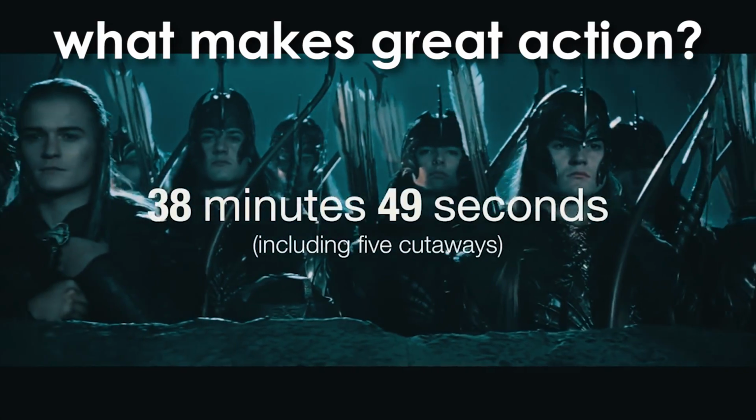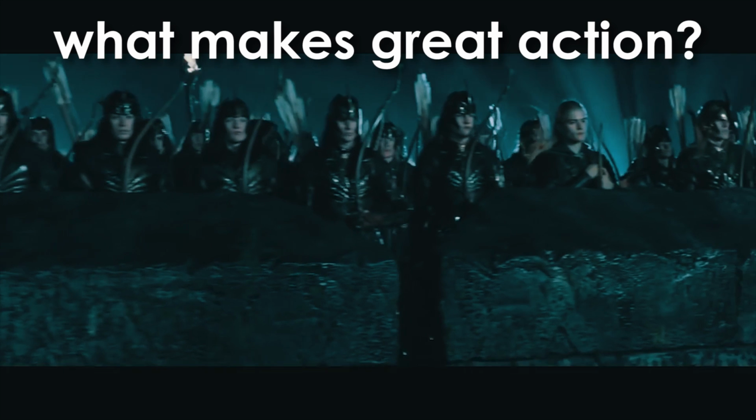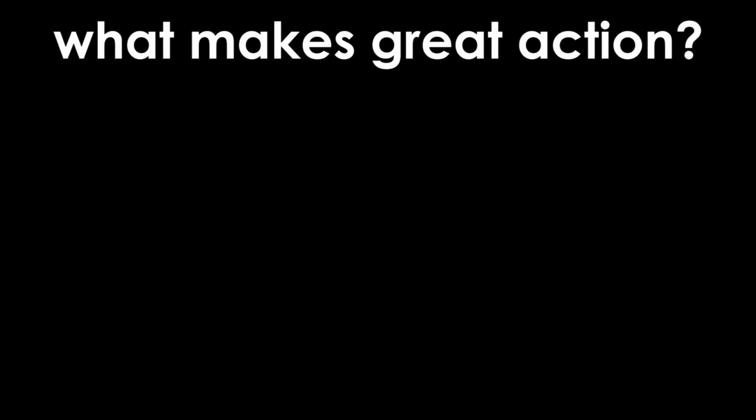A 39-minute sequence, it has to carry the dramatic weight, the ups and downs of a mini movie within a movie to hold our attention. Intelligibility is really important for a giant set piece like this. Not only do you want the audience to be able to see what's happening, you want them to have a sense of how the fighting is developing for each side.